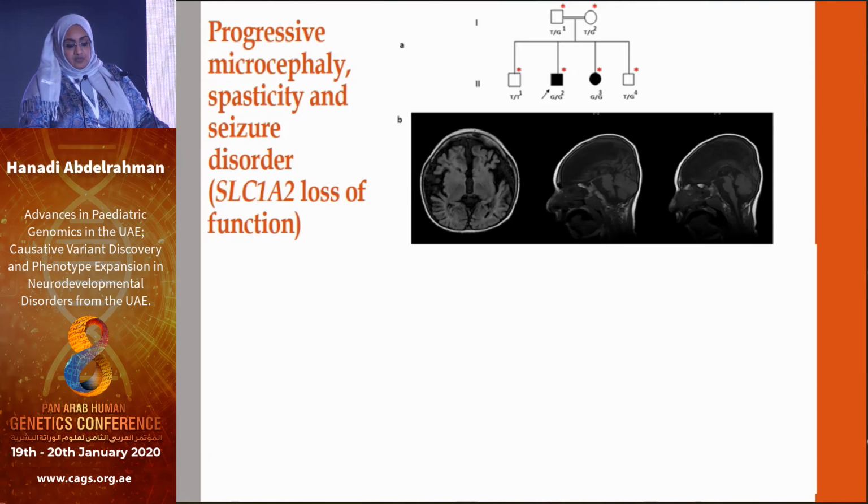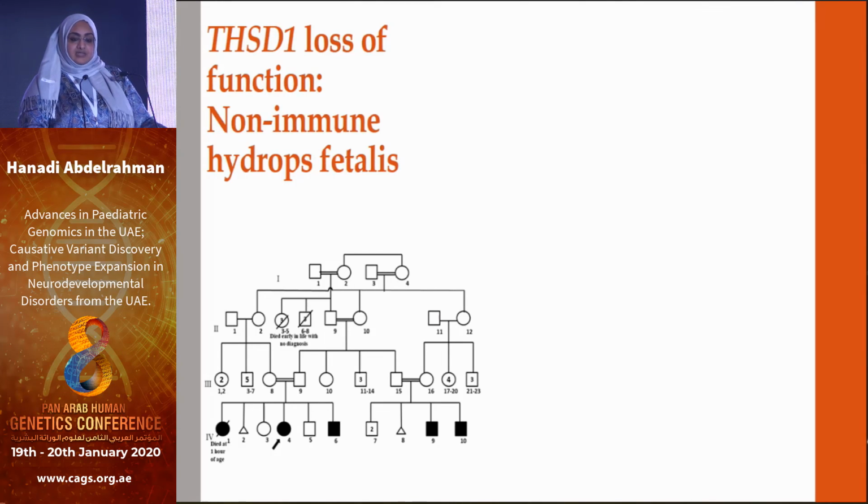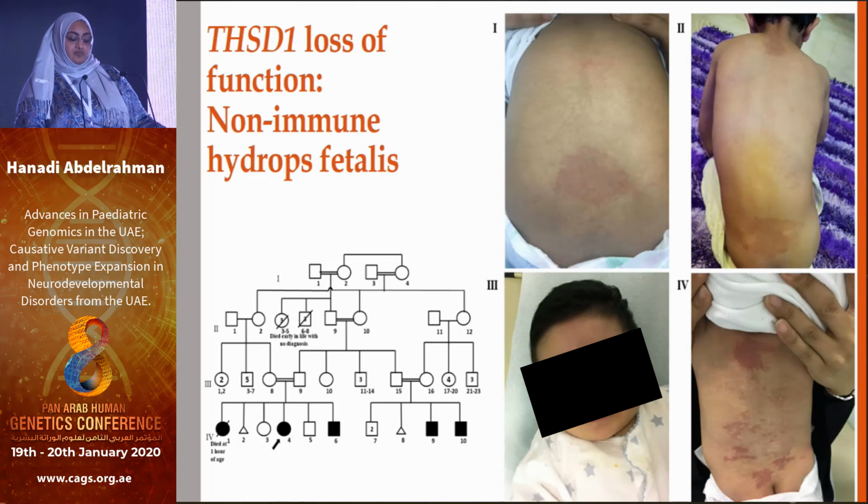The THSD1 loss of function: this is a family with 5 affected members with not intellectual disability, but a neurodevelopmental phenotype. They had a form of non-immune hydrops fetalis early on, which progressively clears out, and they show a skin disorder. What our work showed is that this gene was first associated with early embryonic lethality, but this family had evidence that this gene can be associated with a less severe form of the disease.